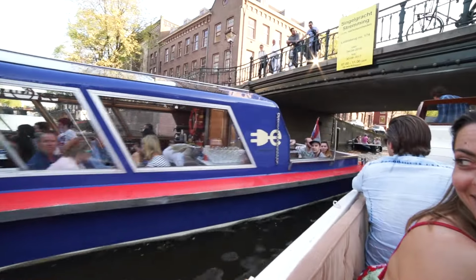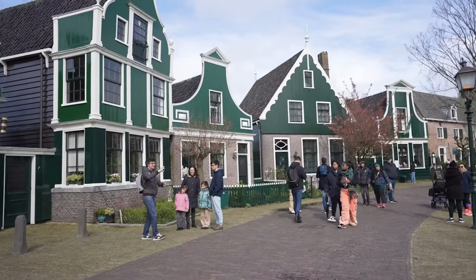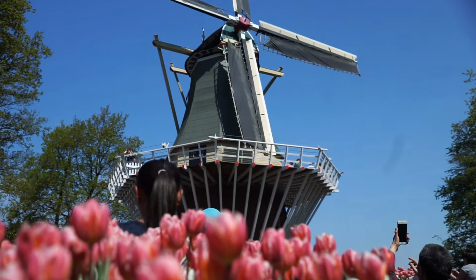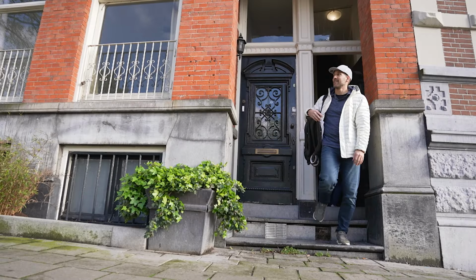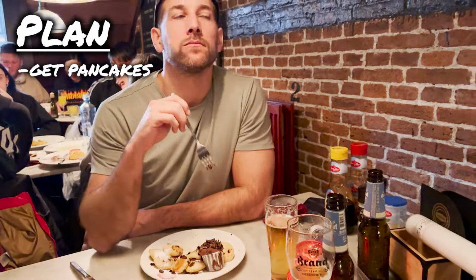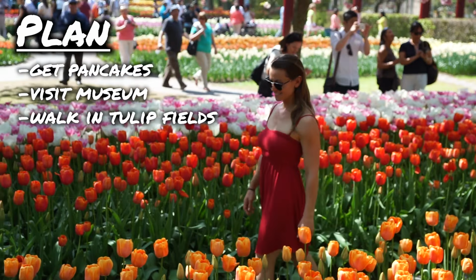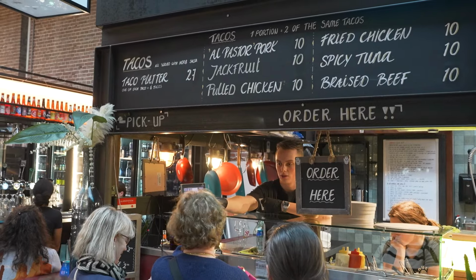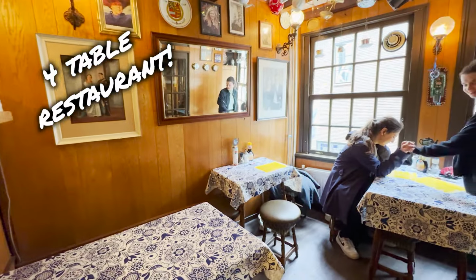We're spending a weekend in Amsterdam, but our goal is to find this hidden Dutch village with these amazing 100-foot windmills. Let's kick off this epic weekend right in Amsterdam. Here's our plan. We have to get Dutch pancakes, visit the famous art museums, walk amongst the Dutch tulip fields, find these famous windmills. And by the end of this episode, you'll also know some of the best places to eat, including this super private 4-table pancake restaurant.